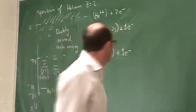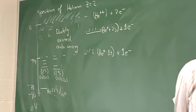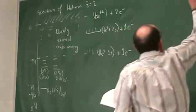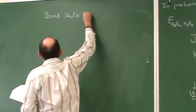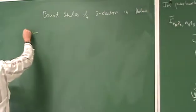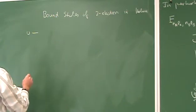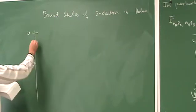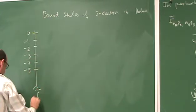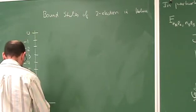So let's look at this a little bit more carefully. Let's look at the bound states of helium, where both electrons are bound. And let me copy this picture from this book. So now I'm going to just look at the bound states, two electrons in helium. And the spectrum looks like this. So now I'm going to take the zero of energy here. And the ground state here, so let's see. We got -1, -2, -3, -4, -5, and then way down here is -25 electron volts. So the ground state is here at 24.6.